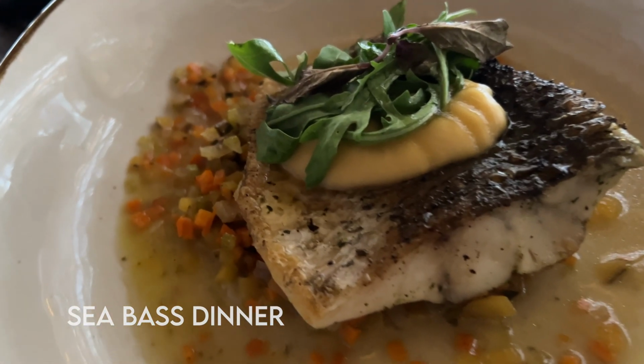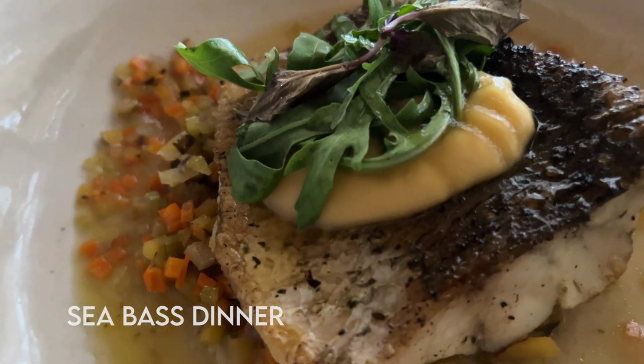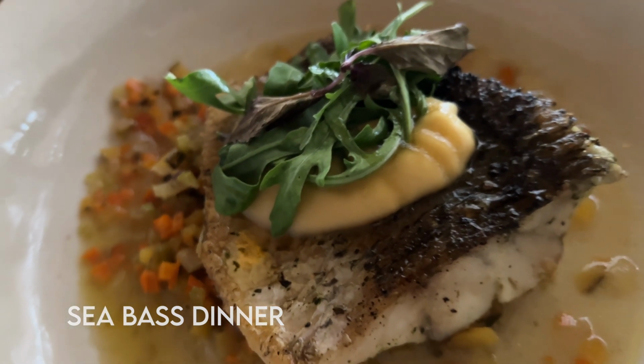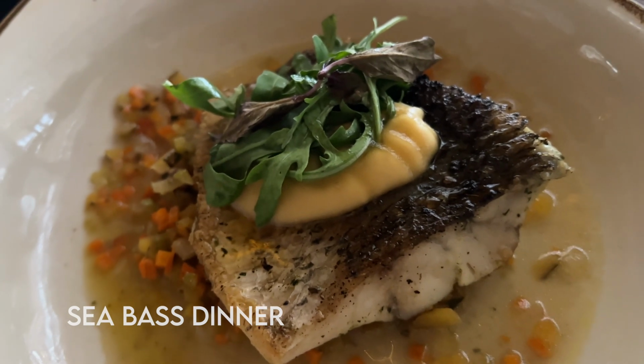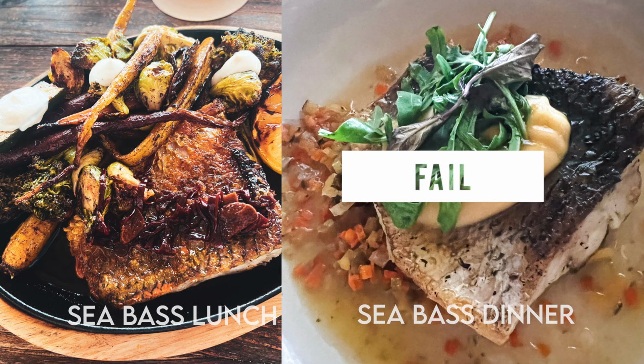So remember how I had the sea bass at Casa for lunch, and it was crunchy and fried and served with the roasted root vegetables? That was delicious. The boys one night got the sea bass at Casa for dinner. Not the same preparation, and in my opinion, not a win. I kind of felt like the fish came out a little soggy. Whatever the mix of vegetables they did were also soggy. I just didn't think it was done very well. And maybe it was just that evening, but I definitely think the lunch preparation of the sea bass is a winner and the night preparation of the sea bass is not.